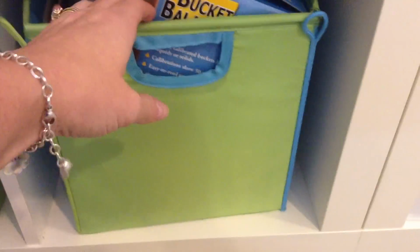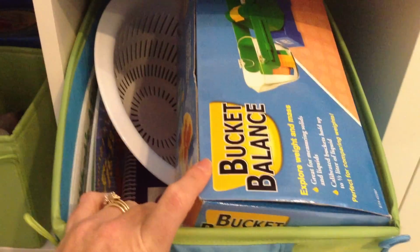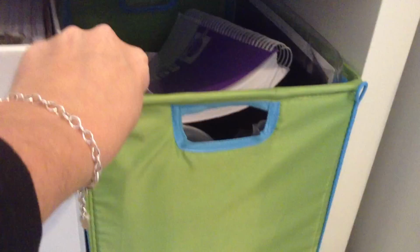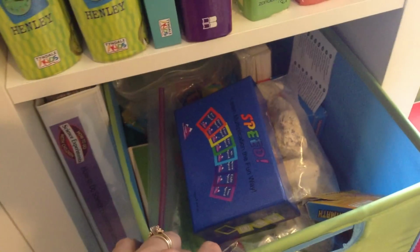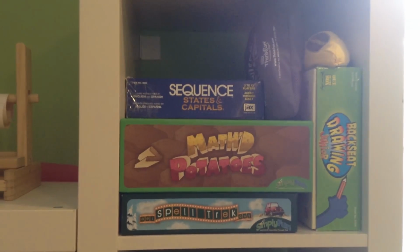These bins here, also from Ikea, are little cloth bins that fold up. This is Caleb's science curriculum, all in one bin, and then this is the Science 3 that I'm working on with the other 3 kids. That's all in that one. We have dictionaries. This is kind of the miscellaneous bin. It has a little bit of everything, different games, different tools that just don't really have a place. Bibles, and then a bunch of games and things too.